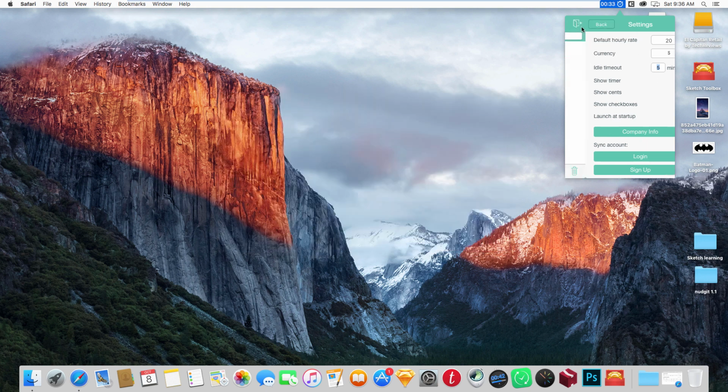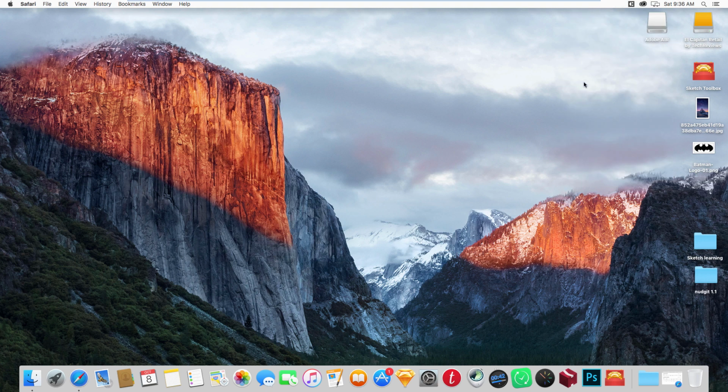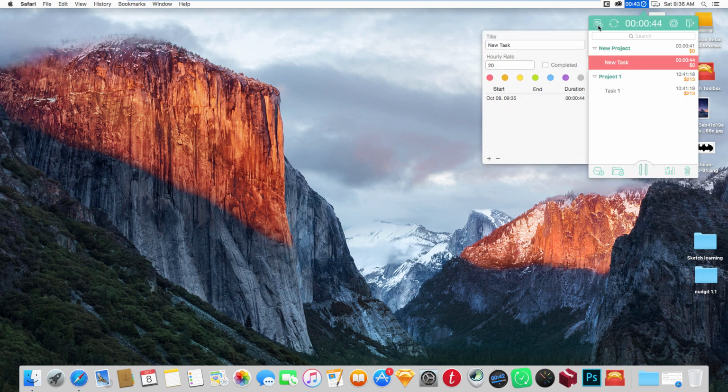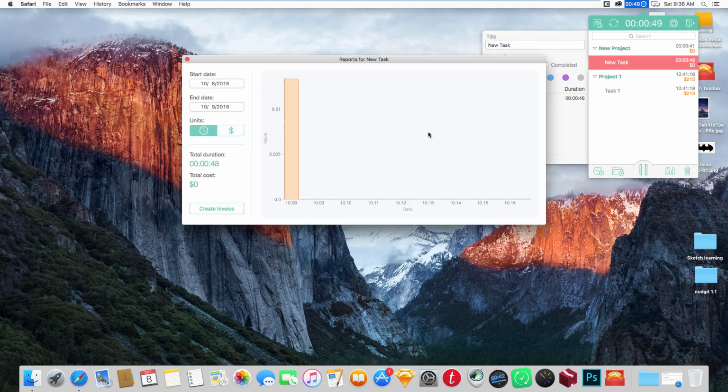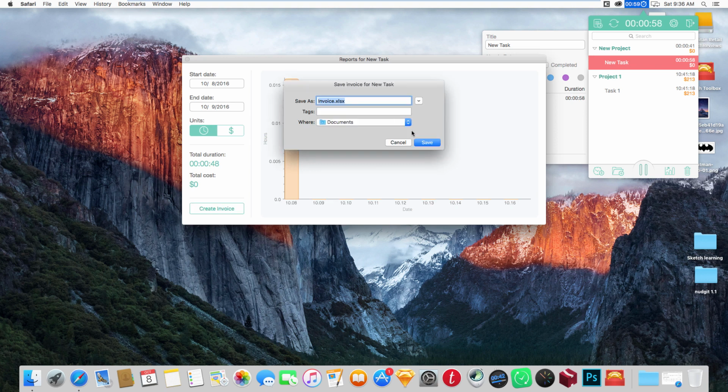And the cool thing about it is it exports and creates a very nice invoice. Where is it? I just accidentally closed it. Now I can create an invoice if I go to this. This is how it shows me the graph, and if you click on this create invoice, it is going to create an invoice in Excel format. You can see over here, and you can press save, and this invoice will be saved. Right now I don't have Office or anything installed on it, so I cannot show you the invoice.